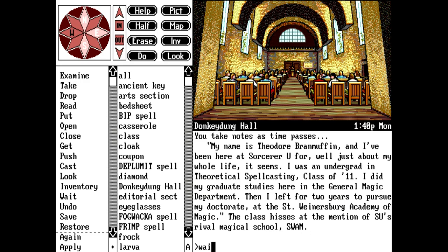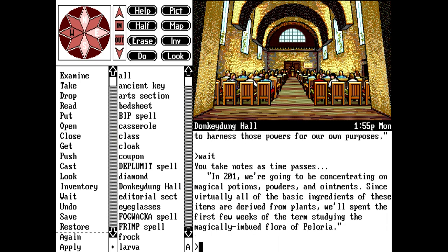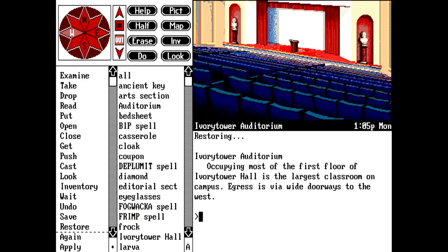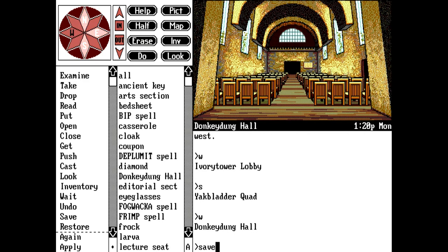St. Werner Academy of Magic. Okay. Likely transmitted. Magical potions power. There we go. So now we have the right class. I'm gonna restore now, mainly because I want to make sure I get it from the beginning. Save.